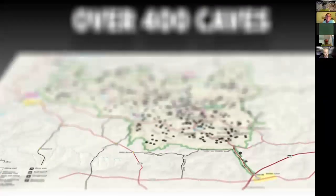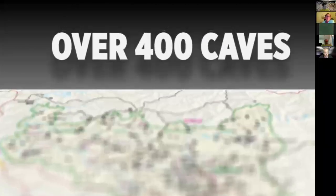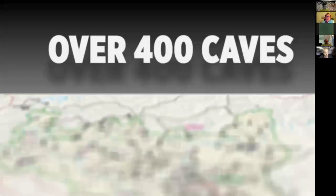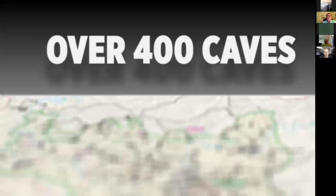And besides the 412 miles of cave, there are 400 and some additional caves within the Mammoth Cave National Park. And most of these are not connected at all to the cave. These are independent. Some are on the north side of the river, some are on the south side of the river. Most are on the south side of the river. No cave passages cross underneath the Green River, at least not yet.